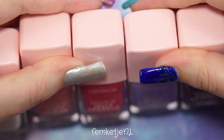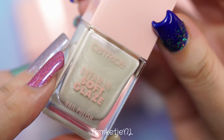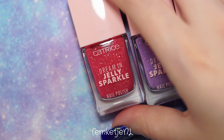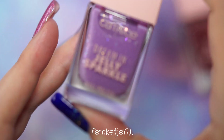My name is Femke and for today's video I am going to swatch 5 new colors, which is kind of like a sub nail polish collection by Catrice Cosmetics. These did come with the square cap, but not your regular white or black square cap, but actually a soft pink cap.